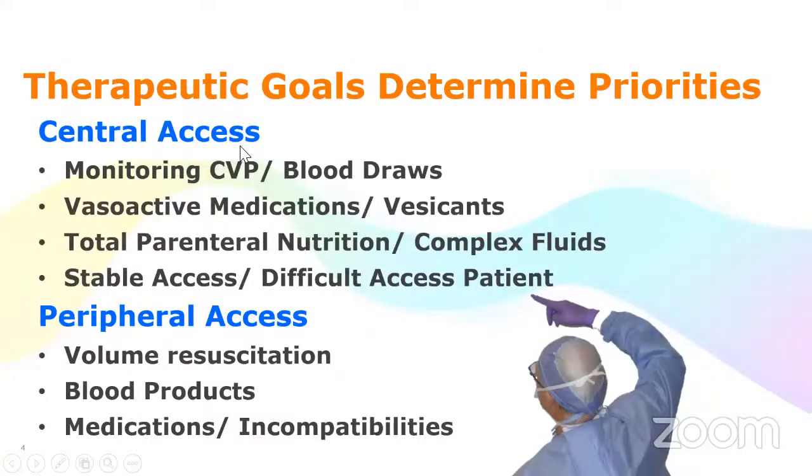Why do we need peripheral or central venous access for our patients? Central access has advantages and is needed for monitoring central venous pressure, drawing blood samples, sometimes vasoactive medications or vesicants, which can only be given by the central veins, giving parenteral nutrition, and complex fluids that need stable access. It is also needed in difficult patients, like obese patients or those with thin veins where peripheral cannulation is not possible.